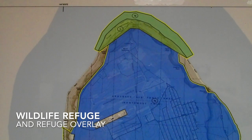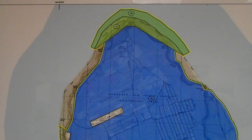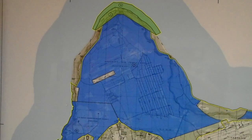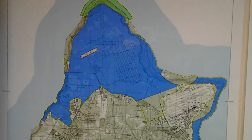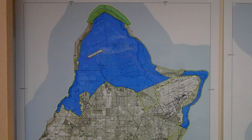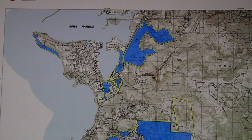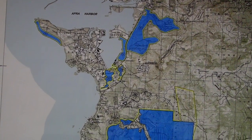The National Wildlife Refuge is a small piece of land actually owned by the U.S. Fish and Wildlife Service, the green part on this map, but a much larger area is known as the Refuge Overlay, and this is an agreement primarily between the federal government and the Department of Defense, under which the Navy and Air Force committed to do their best to protect endangered species and species habitat on their lands. Hence, we see these large blue areas on the map over Andersen Air Force Base in the north and naval installations in the south.